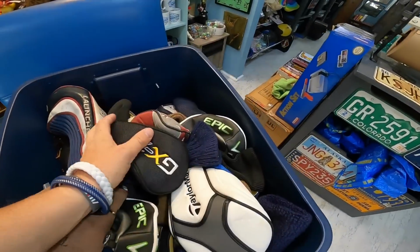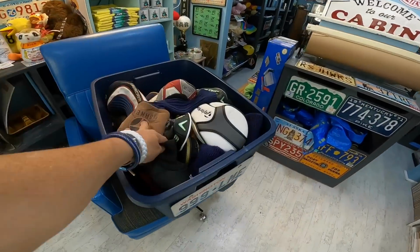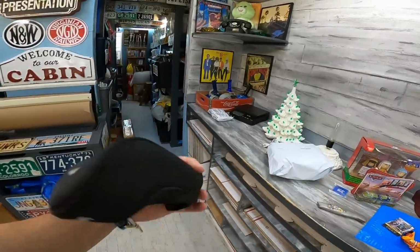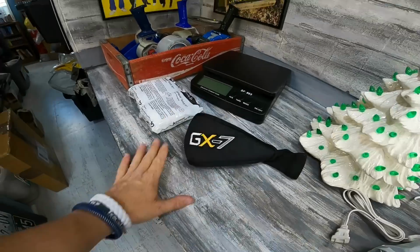Sold a Fairway Wood head cover out of the Washington bin. All pure profit at this point. We have been for quite a while. It is the GX7, $8.50 plus shipping. And sold a battery. This is a Nintendo Game Boy replacement battery, generic. Got this from Rich the auctioneer down there in Appomattox.